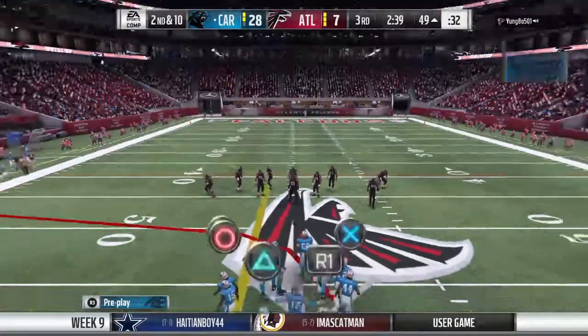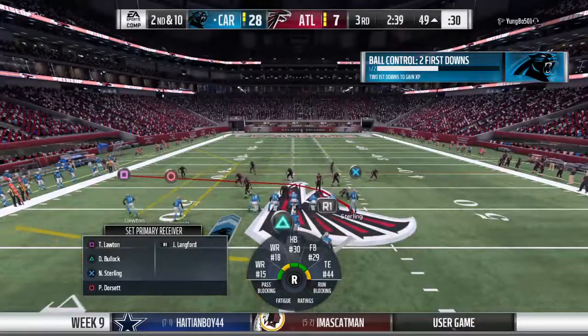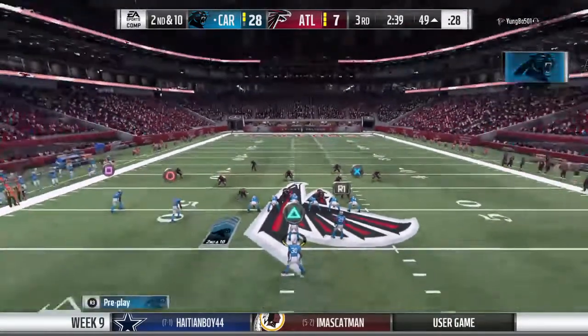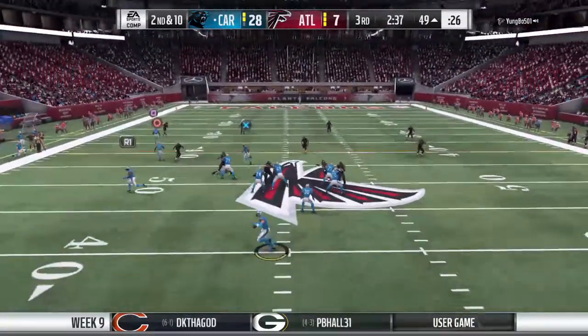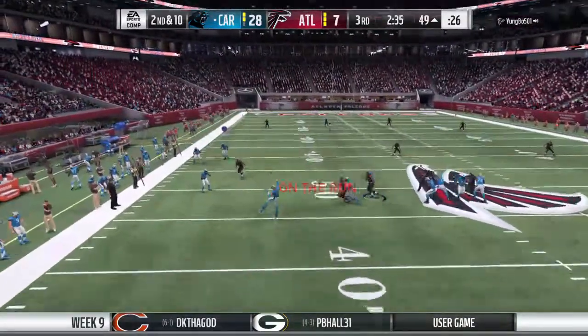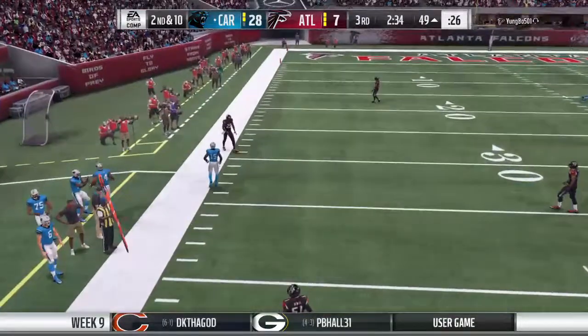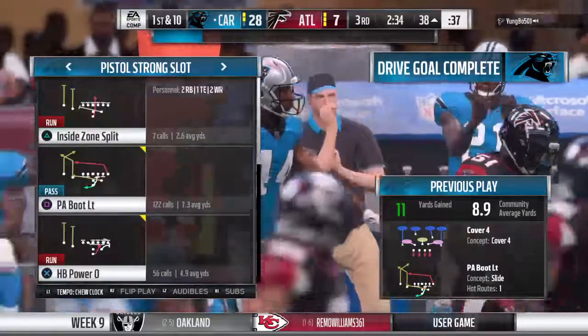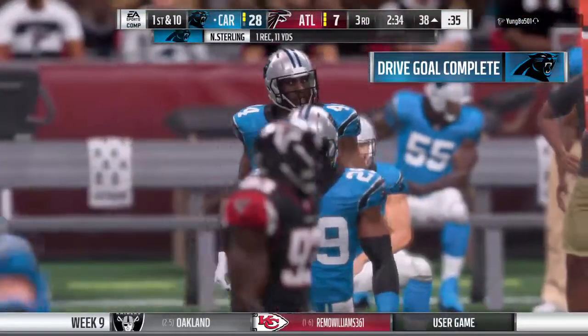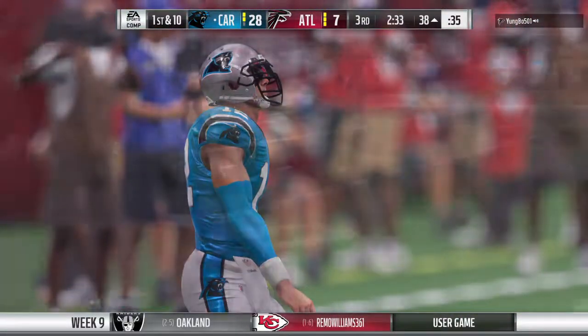Second down now after the incompletion. All right, now look at 56. Now back to throw. Toward the sideline, and look at that catch. Dragging the toes, and that's going to be a 1st down. Well done. A nice pickup there of 11 yards, and it'll move the sticks.